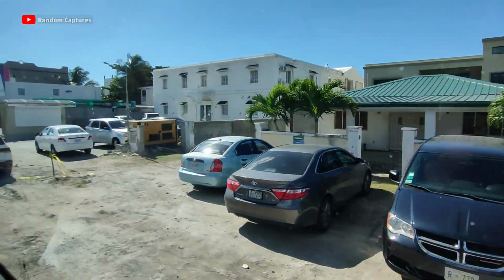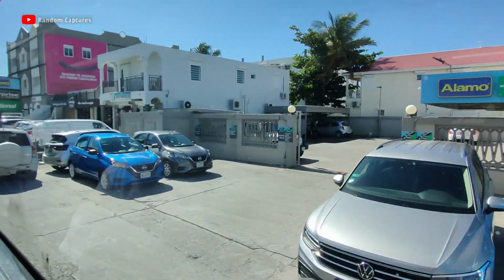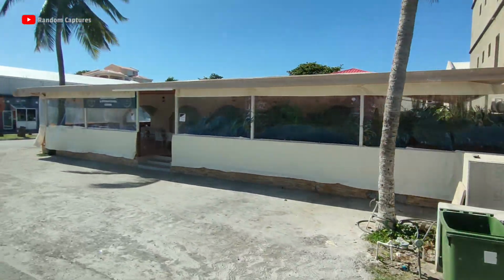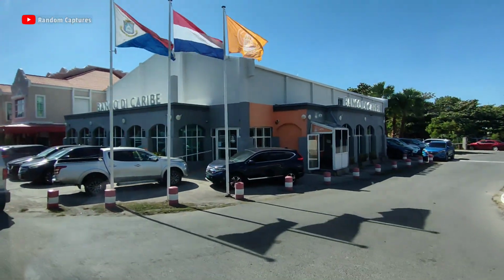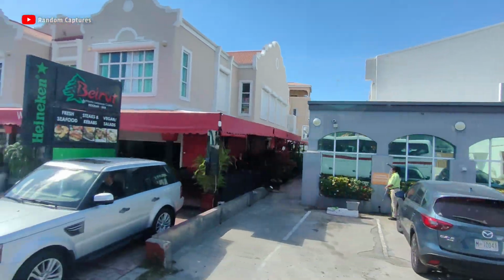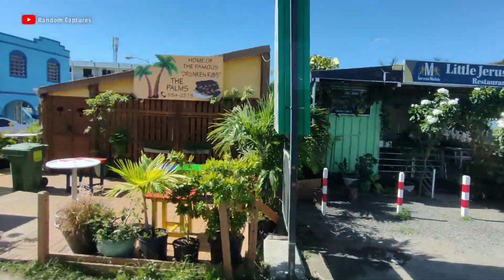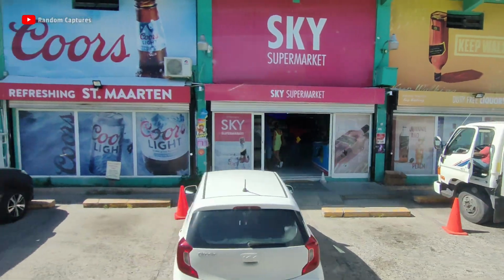So coming up on the right side, we have one of the popular bars. That is Beirut. It's a Lebanese hookah bar. So this is right here now, Beirut. As you see, the hookah bar is Lebanese. We also have Little Jerusalem on the left side, Palapa, Mexican and American bars, Subway, Latin night, scuba diving. You could do deep sea fishing. Also, we have McDonald's and the American Embassy.